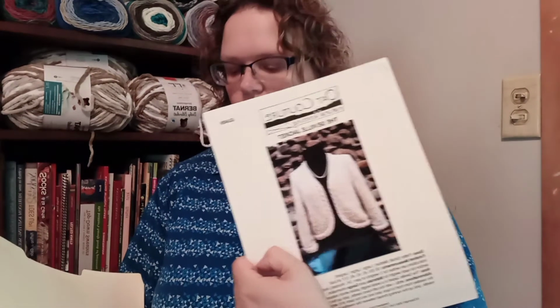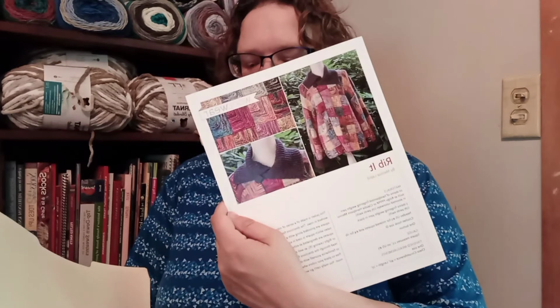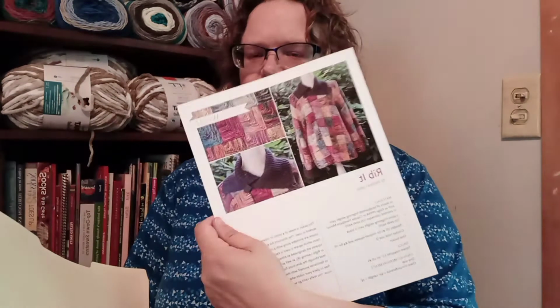One is Mom's garter jacket. The other one is a Fair Isle pattern, cuff to cuff in Galway. The Seville jacket by Haute Couture. Let's see. Ribbit by Melissa Lapid. That looks sort of like a crayon box jacket. Let's see what else we've got.